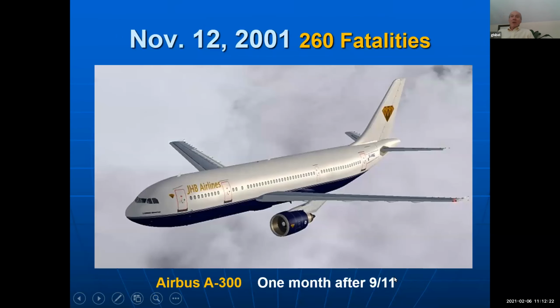And this Airbus crashed in 2001, shortly after takeoff from New York City, just a month after 9/11. This wasn't Dutch roll, but the pilot oversteered the plane and broke off the tail section.